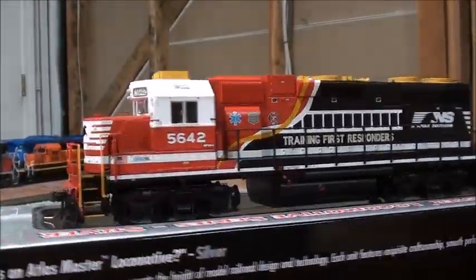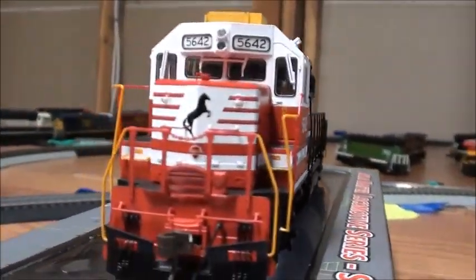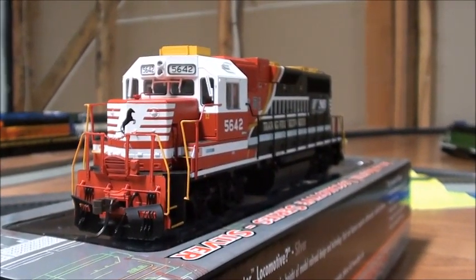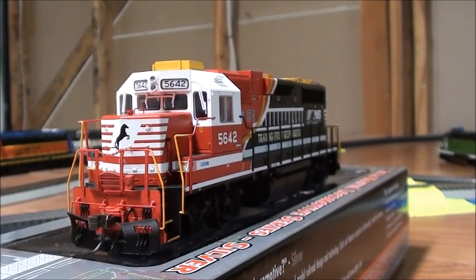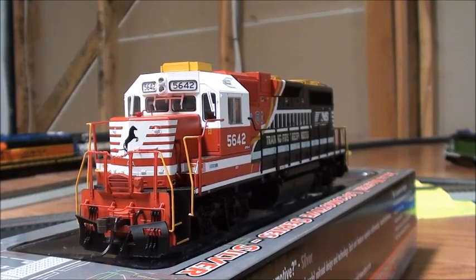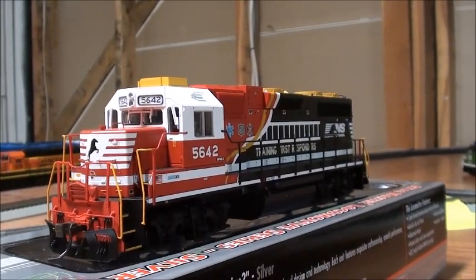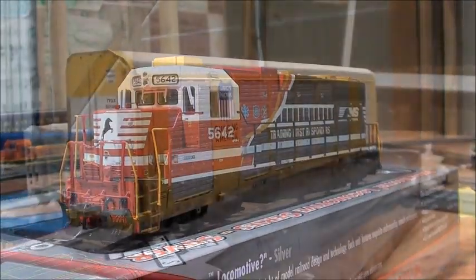So just to show you guys a little overview of it. And there it is, that's the new locomotive I have. It's very stunning. I really like this locomotive because I heard that 5642 has been used on some local trains on the NS system. So I thought I might get this, and I might even think about building a first responders train as well. That would definitely be really nice. So without further ado, let's move on to the rolling stock.